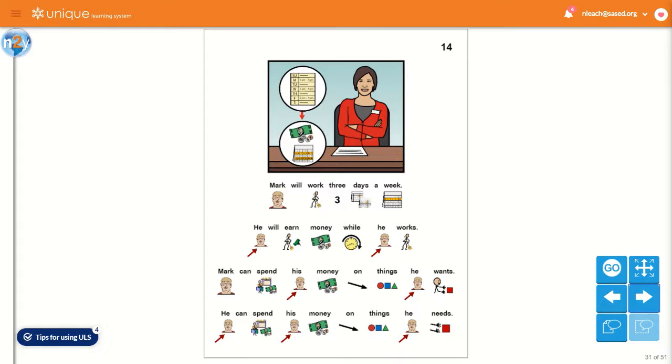Page 14. Mark will work 3 days a week. He will earn money while he works. Mark can spend his money on things he wants. He can spend his money on things he needs.